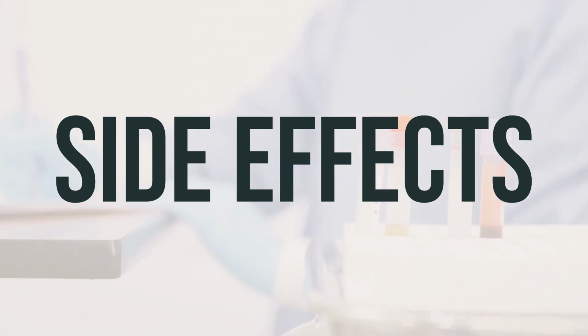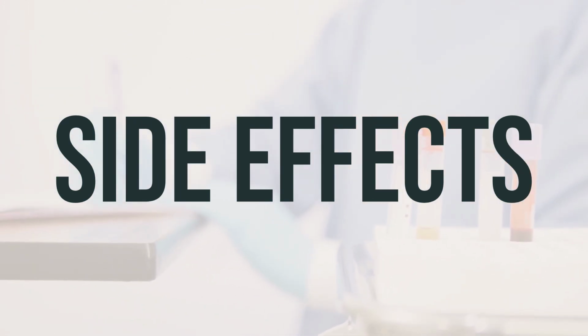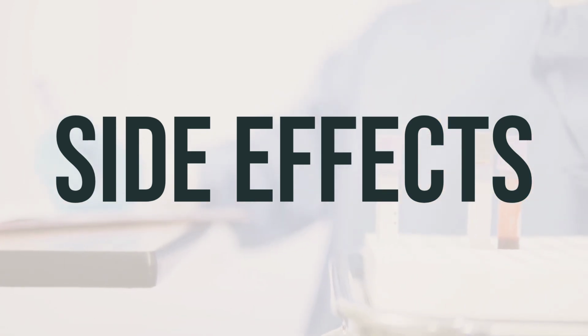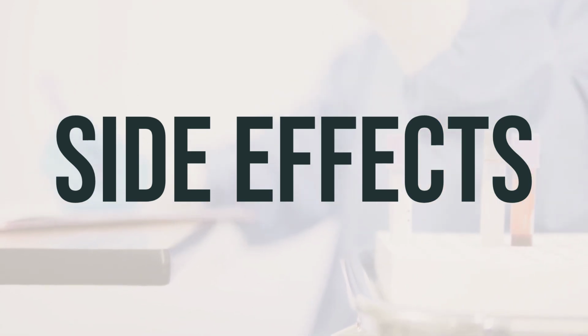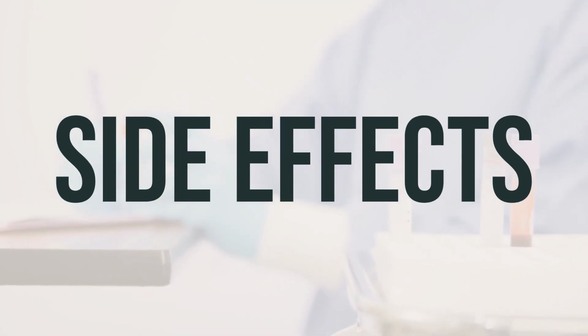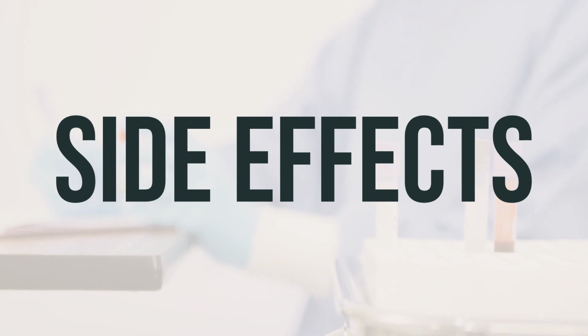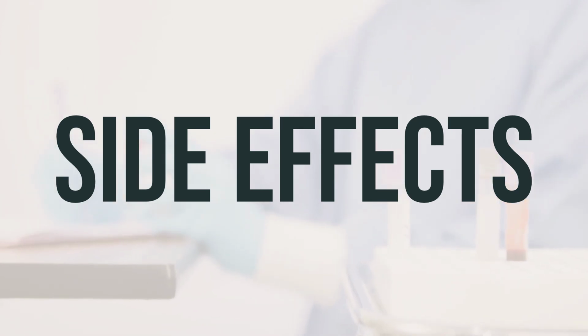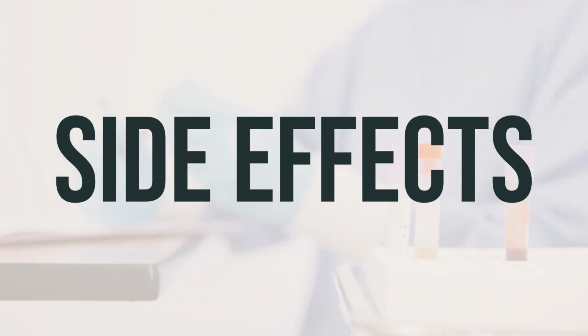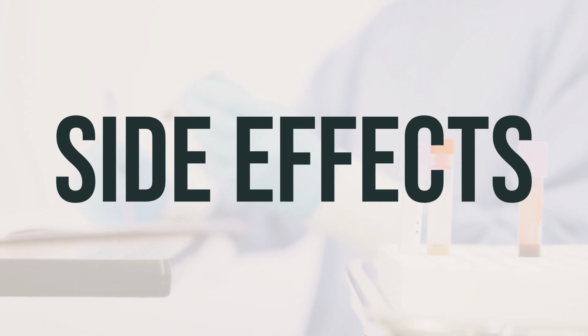Some common side effects of Norethin-Eth Estra-Ferrous FUM include nausea, vomiting, headache, bloating, breast tenderness, swelling of the ankles/feet, or weight change. You may also experience vaginal bleeding between periods or missed/irregular periods, especially during the first few months of use. If any of these effects persist or worsen, it's important to talk to your doctor or pharmacist. This medication may raise your blood pressure, so it's important to monitor your blood pressure regularly. Be sure to tell your doctor if the results are high.